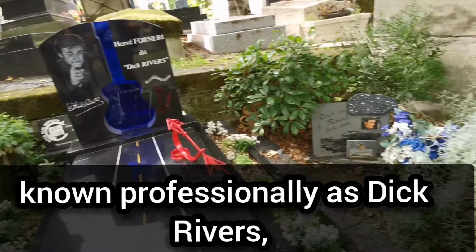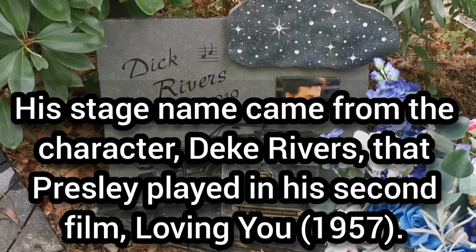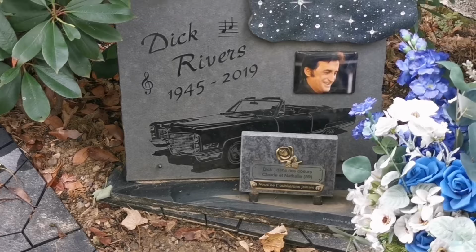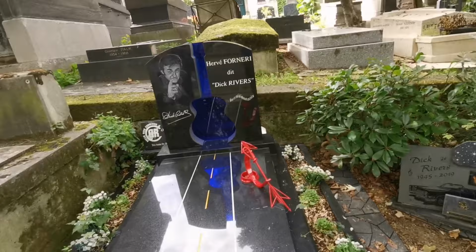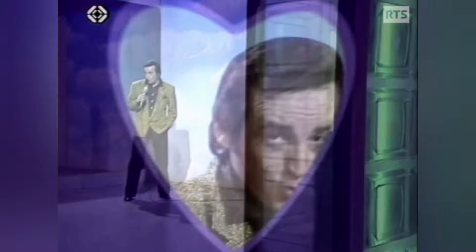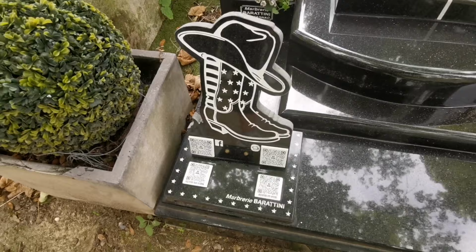Over here then we have a picture of Herve or Dick Rivers, 1945 to 2019. A lovely Cadillac on it. And it looks to me like he was a tribute act, something like Elvis Presley style. See, 1945 to 2019. Some cowboy boots and a hat.